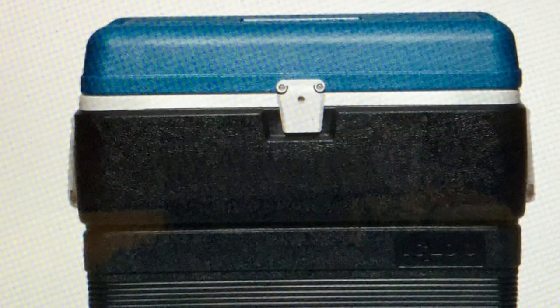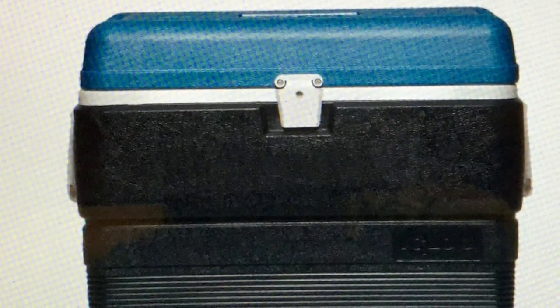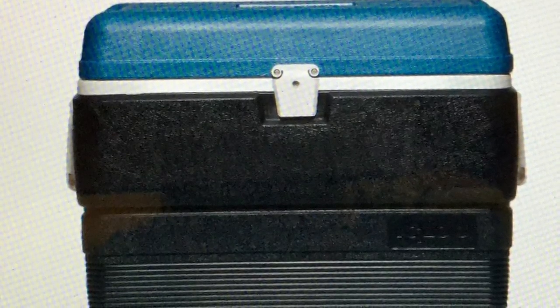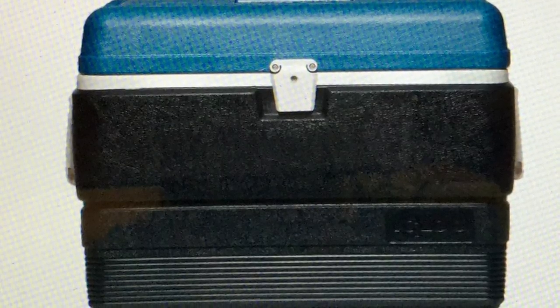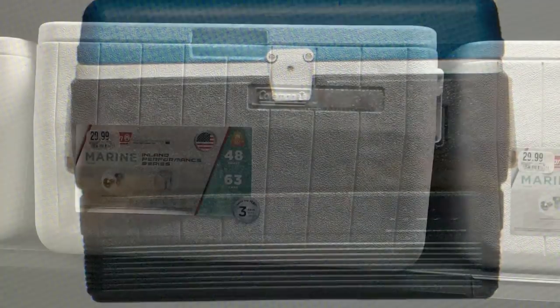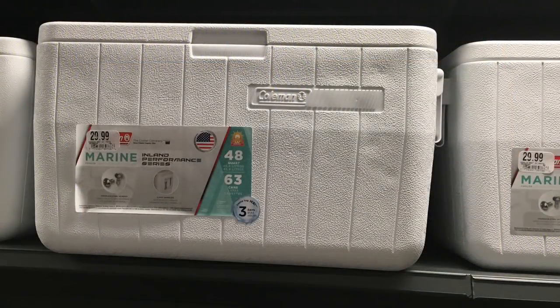This Igloo Maxco 50-quart is another very good budget-priced cooler that reportedly will hold ice for about 5 days. You can find it at Dick's Sporting Goods and Walmart for about $65. I think that the all-white marine coolers are a very good choice because the white exterior reflects the heat better than the darker colors. This is the Coleman Marine 50-quart cooler that can be purchased from Walmart for $55.